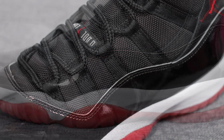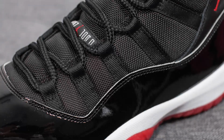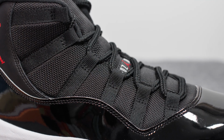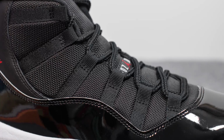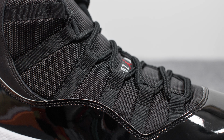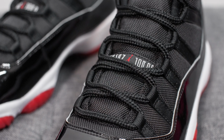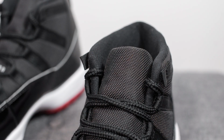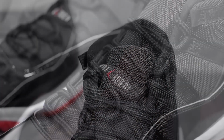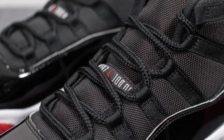You can also see where the patent leather is cut, it's white inside as well, which is also true to the OG. As for the rest of the upper, this is constructed out of a black colored ballistic nylon. And along the sides, we have these nylon straps, which form the eyelets for the laces. In terms of the laces, these come with your standard rope style laces in black. And then underneath this, we have the tongue, which is also constructed out of nylon. And right in the center, we have the Jumpman Jordan branding, which is common across all your Air Jordan 11s.